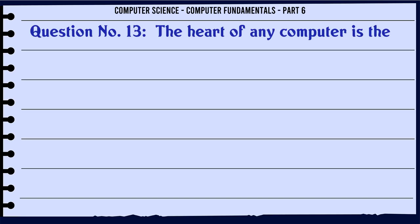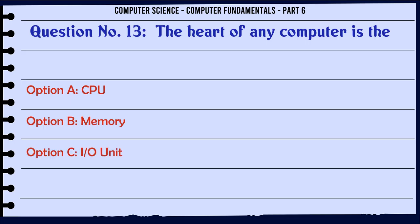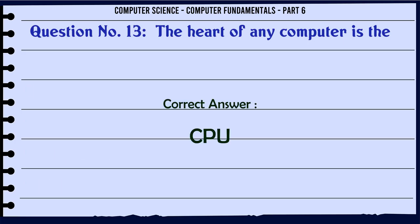The heart of any computer is the A. CPU, B. memory, C. IO unit, D. disks. The correct answer is CPU.